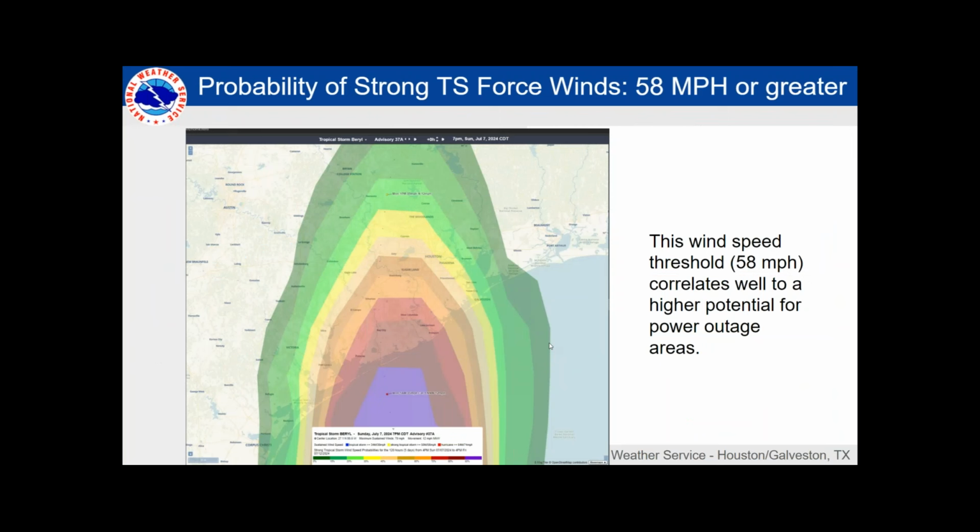I like the probability of strong tropical storm force winds at 58 miles per hour or greater threshold to kind of show your areas where the highest chance of power outages are going to be. So just kind of follow that along this image. If you take a look at the brown and orange colors, that's at a location like Sugar Land, for example. That's about a 50 to 60% chance of those strong tropical storm force winds. And then along the coast, it's almost 100%. So 90 to 80 as you might guess.